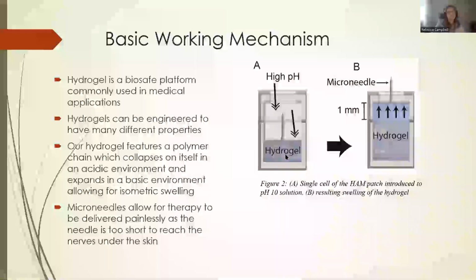Then when it's introduced to higher pHs, it'll begin to expand, taking all that pressure and forcing the microneedle upward and allowing us to extrude our microneedle. And the reverse, as the hydrogel resumes to its pH neutral position and even its slightly underswelled acidic state, you'll see that microneedle retract. Now, the microneedle side of things will allow for near painless therapy to be delivered, as the microneedles are too short to reach the nerves underneath the skin.